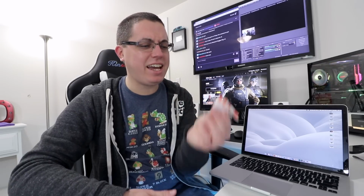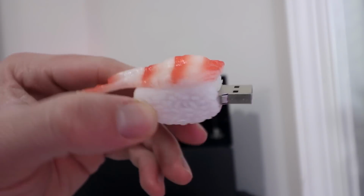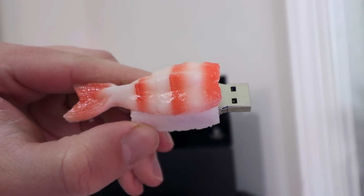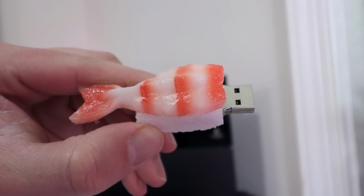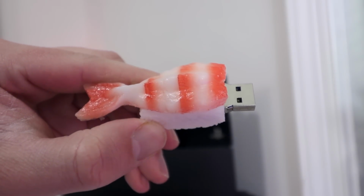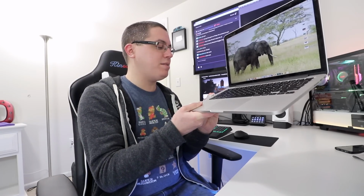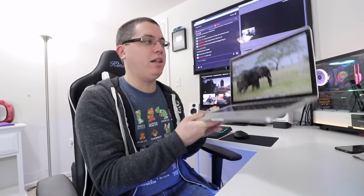Weird flash drive number 3. Shrimp. Yes, shrimp. Doesn't taste like anything. I'm disappointed. I wish they would actually scent these flash drives with some kind of weird flavor. Although I don't know, would you really want a shrimp flavored or shrimp smelling flash drive just sitting in your computer? Probably not, because shrimp's amazing, but I don't think it's something you want to smell all day.